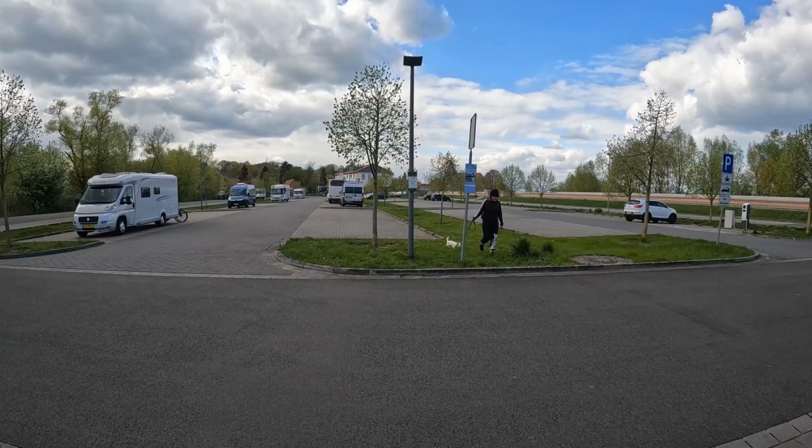What is this town called? I don't know. Let's check it. Hitzacker. We are in Hitzacker today and we are experiencing this Stellplatz place in Germany. This was the first Stellplatz that we were in Germany on our first trip. It was the first time that we were actually traveling in Europe with the camper van, so back then this Stellplatz experience was totally new to us. Now we are old-timers and we know how everything works.